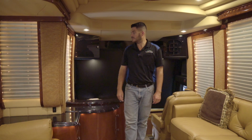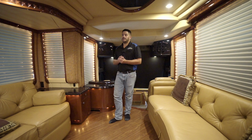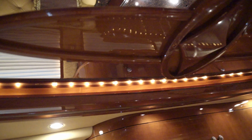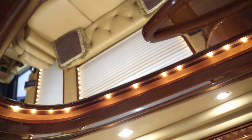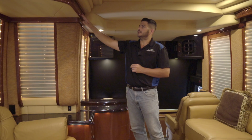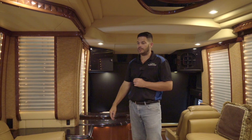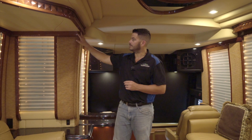Another feature I just want to point out is more aesthetics. Liberty, in addition to a lot of the other great things that they do, is known for having some of the best fit and finish artistry in some of their interiors. If you look up here at the top, you'll have this, I don't even know if you'd call it a crown molding. It appears to have been custom made and built and stained, probably in-house in their production facility. What's here at the top also matches what goes around the windows as well.